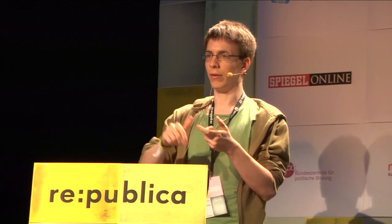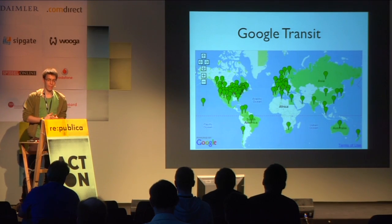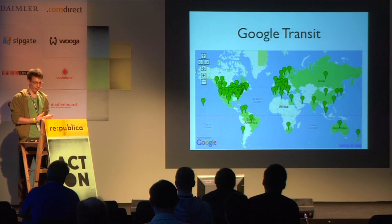And most Germans probably don't know that, but if you go to Google Maps in some country that supports Google Transit properly, you can not only see public transport lines on the map, but you can also do routing. Like in Germany, you can do routing from A to B with a car, and you can walk. But in New York and many other places in the world, you can also use public transport routing on Google Maps, directly on the map. Why is that? They get the data from the public transport providers.